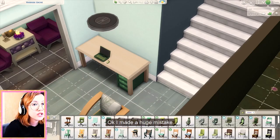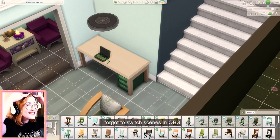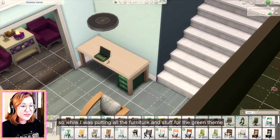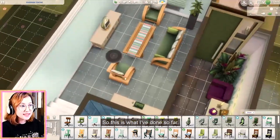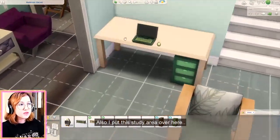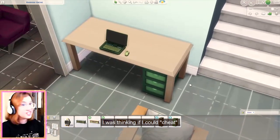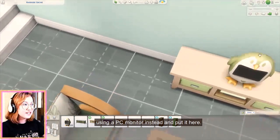Okay, I made a huge mistake. I forgot to switch scenes in OBS, so while I was putting all the furniture and stuff for the green theme, yeah, this is what I've done so far. Except for the television, that's a huge situation. At least we have a television. Also, I put this study area over here. I was thinking if I could cheat, using a PC monitor instead and put it here.